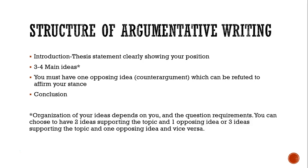You have your introduction, like I said, where you have your thesis statement, 3 to 4 main ideas, and that one opposing idea, the counter-argument, which can be refuted to affirm your stance. So you point out the flaws to that opposition's arguments. And then finally, you have your conclusion.